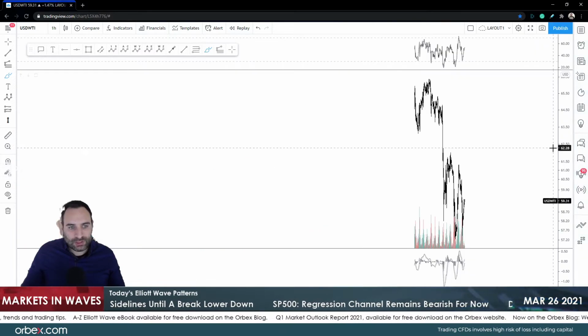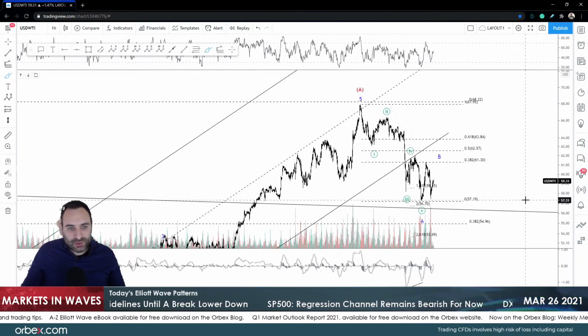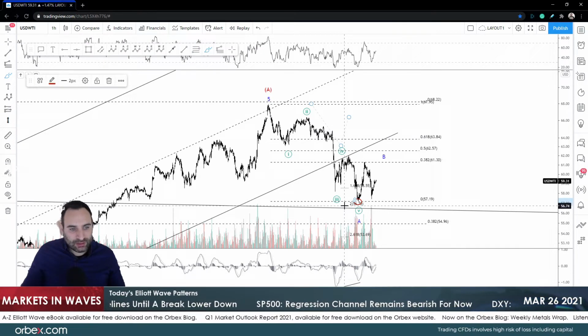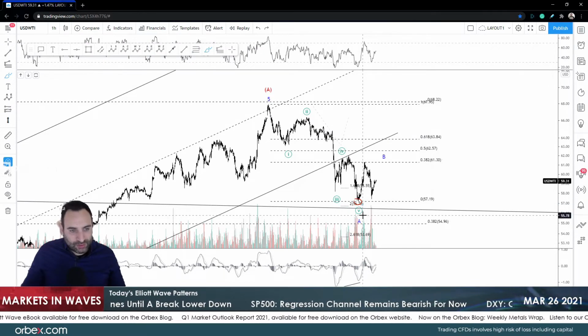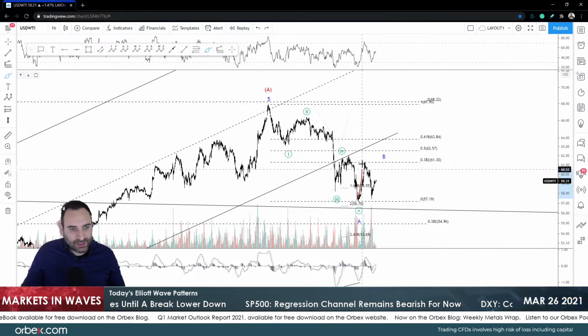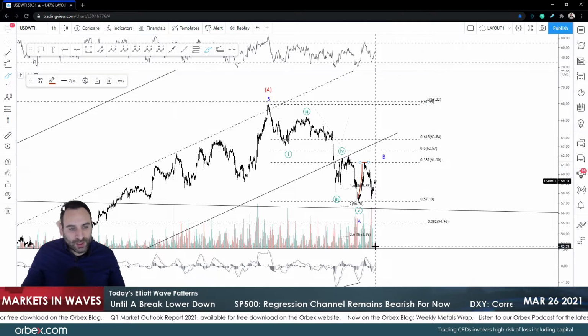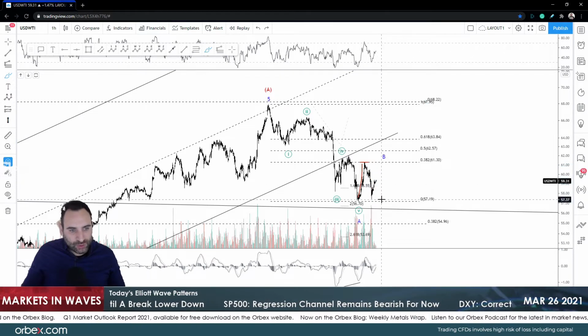Now for oil quickly, oil moved exactly as we expected. So last time we said probably that might be wave A done, rather than the 200 Fibonacci. Yes, it happened. We were expecting an upside move. We did the 38.2 Fibonacci of wave A, which is amazing. And we moved lower, and now we're moving up in the very short term.